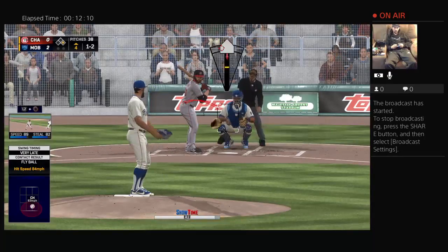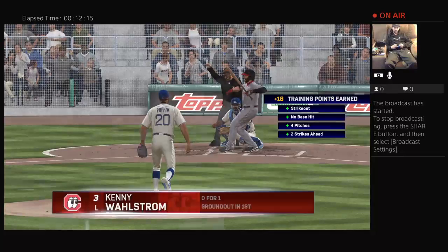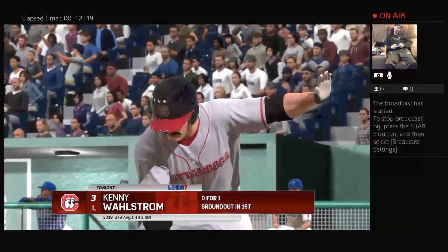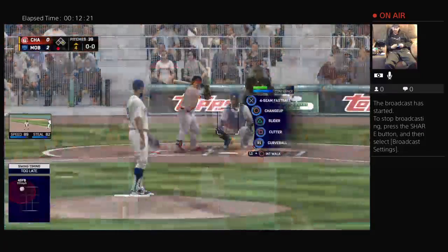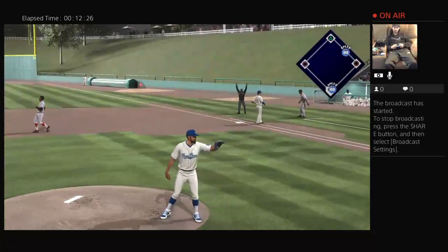And now here comes the heart of the order. They've got a great opportunity to get on the board here. Swing and a miss on the fastball, and that's the first out. The batter, digging in to try it again. Kenny Wallstrom, 0 for 1 for him here in this one. Swing and a liner. Foul.